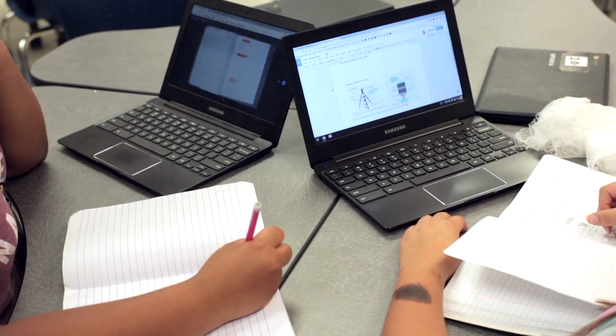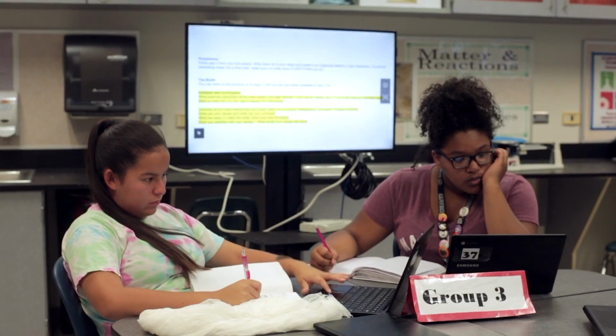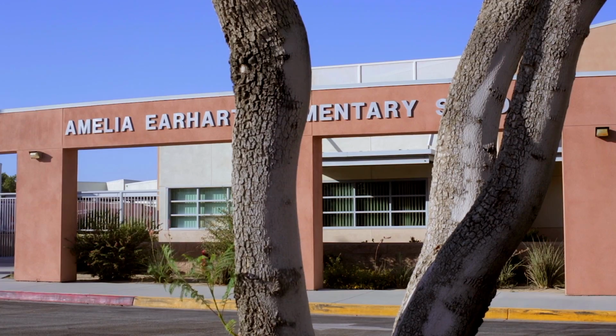Technology, when I started teaching, was a ditto machine and a Brother electric typewriter. Now, it's different modalities, different devices, and the speed has picked up.